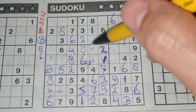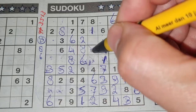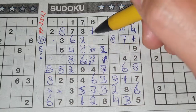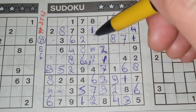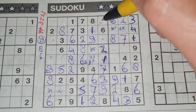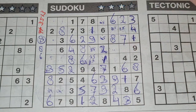Two numbers left in this big square. For the numbers 1, 2, 3 is missing. 4 and a 5 is missing. 3 and a 5. Let me mark those two boxes. One box left in the middle column for the numbers 1, 2, 3, 4, 5, 6, 7, 8. The 9 is missing. Two numbers left in this big square. 1, 2, 3. The 4 is missing and the 5 is missing. 4 and a 5. I cannot fill this yet. Let me mark those two boxes.